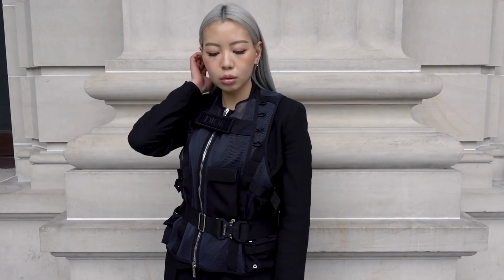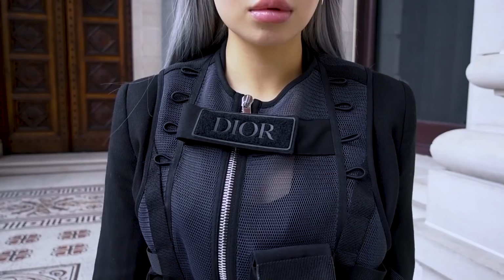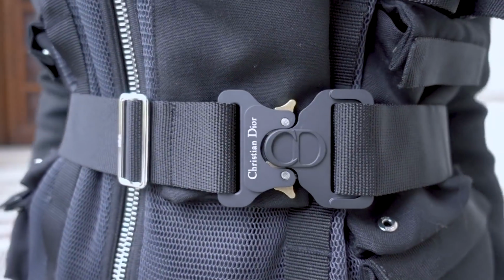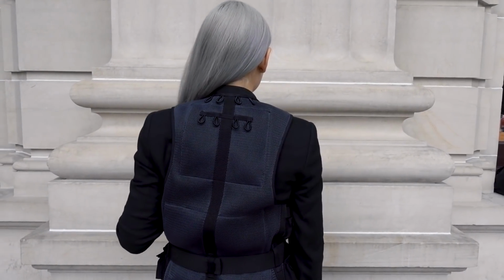It is this vest over here, and you can see it is a very bougie utility vest. It has the Dior branding on the chest area, and the Dior Elix buckle, as well as lots of pockets. It's a stretchy mesh material, and it has all these elastic loops on the side to add some functionality, but I am yet to discover what these loops are for, whether it's just an aesthetic thing or whether there's actually a use to them.